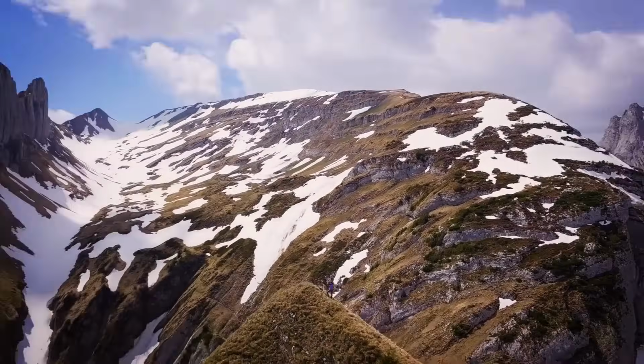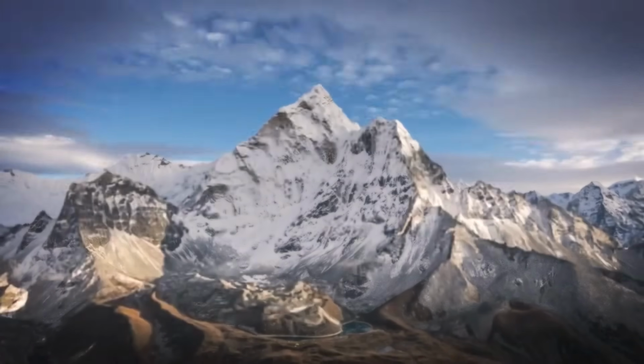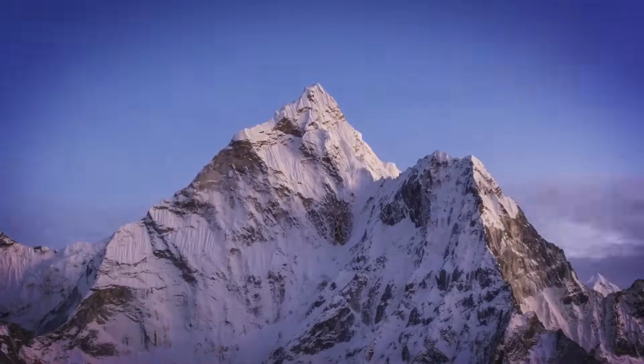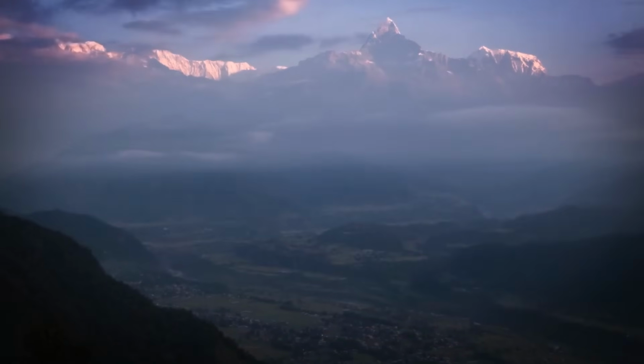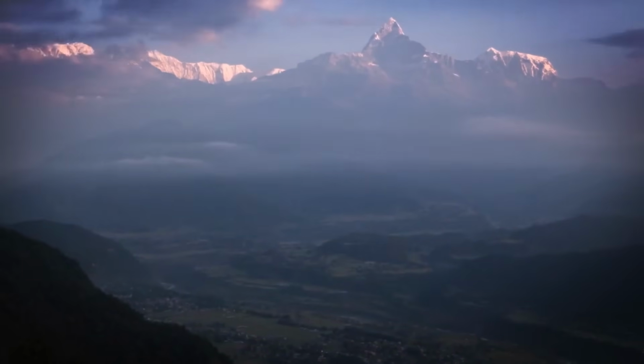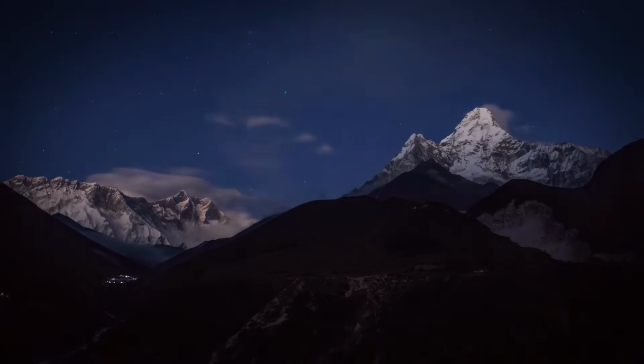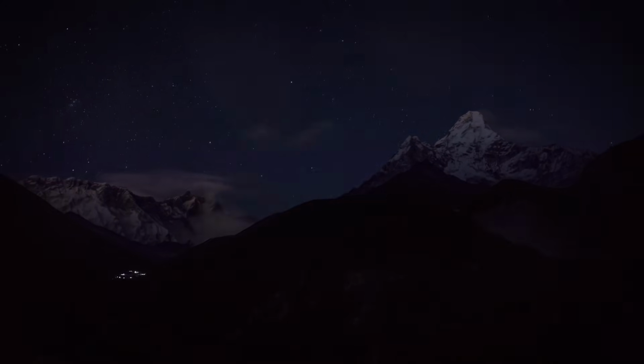Well, let's see. Get ready for a chilling revelation. Mount Everest has a secret nighttime symphony, and this mysterious music will send shivers down your spine. When darkness falls over the Himalayas, a strange, eerie chorus echoes through the glaciers surrounding the majestic peak.